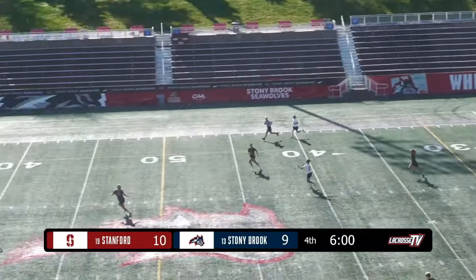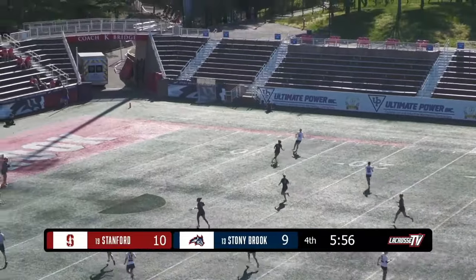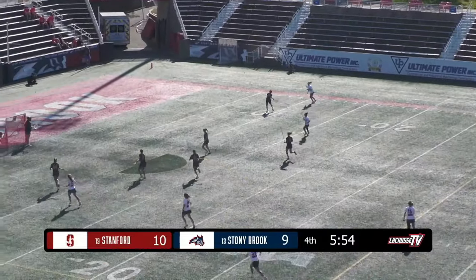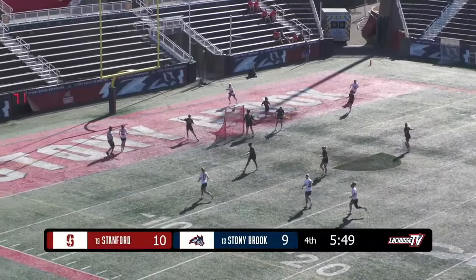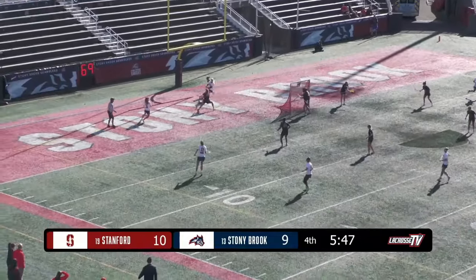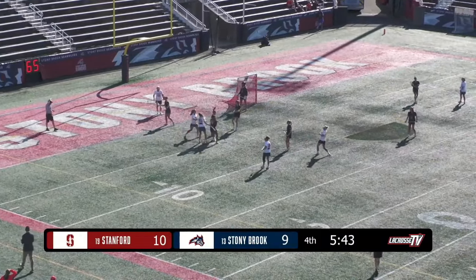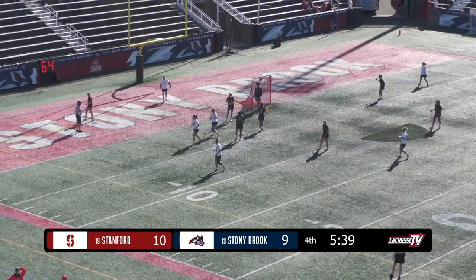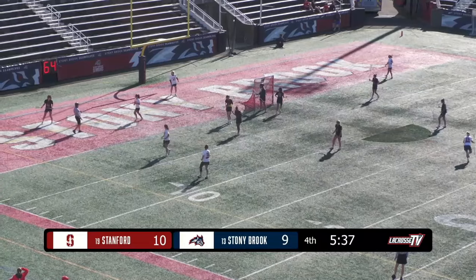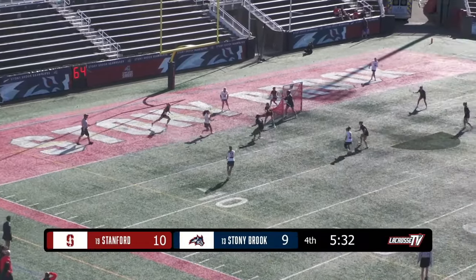Nice job there by the Stony Brook defense to crash on the inside once that ball was passed in. And then it kind of trickled its way into the crease for Aaliyah Jones to clamp it safely and get it back up the field. Looking for some space on the left-hand side. Foul on the play. I think a free position's coming up, although it looks like play will resume from behind the goal potentially. So not a great scoring opportunity just yet, but the attack continues.